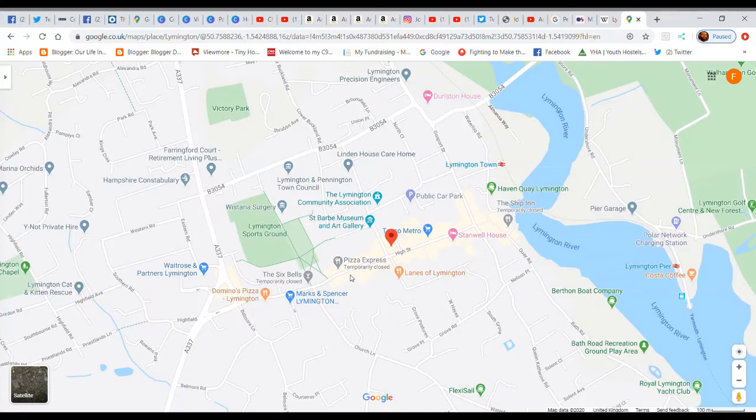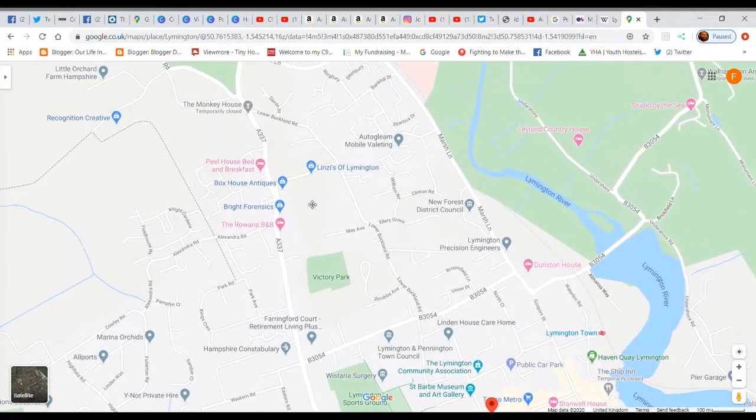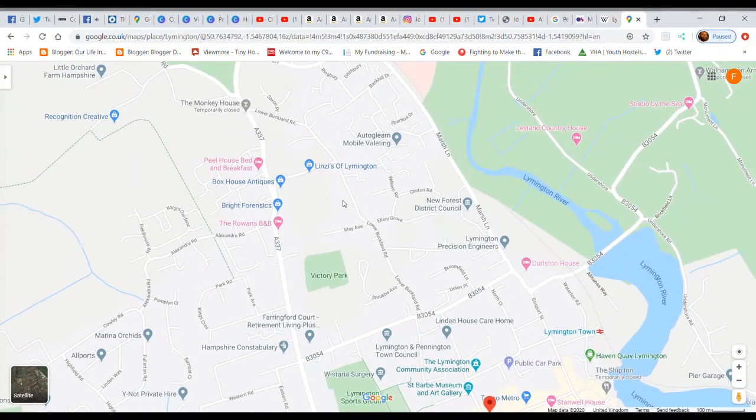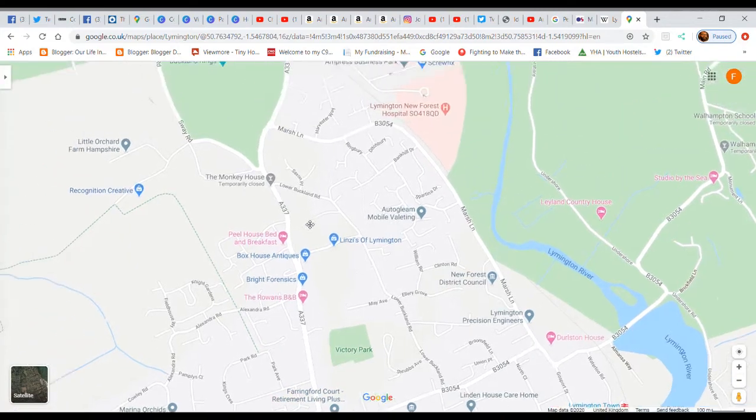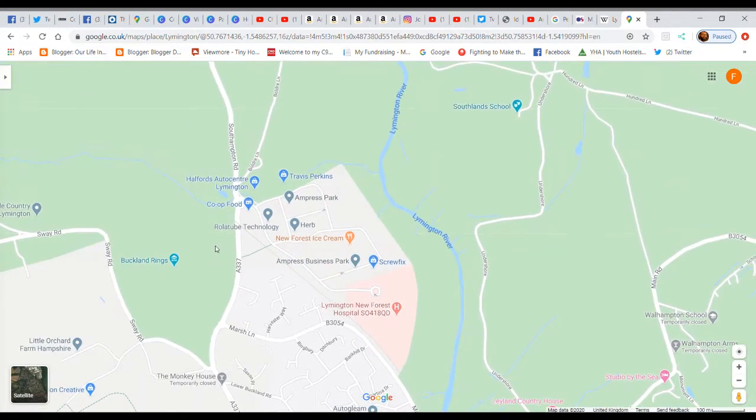We're going to start by coming into Lymington. There's a number of ways that you can get into Lymington. Across the forest, which brings you across the bridge down here on the right, you can come in via Southampton, or you can come in along the south coast from New Milton. The way that most people will come into Lymington is from Southampton Road.